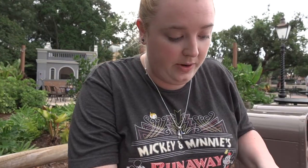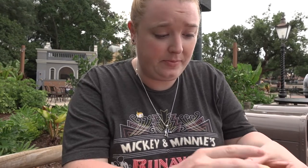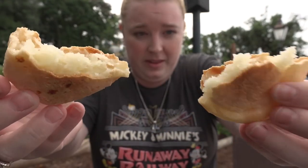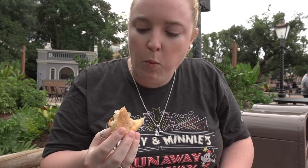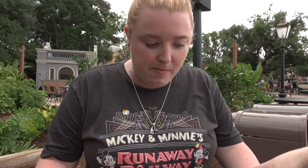Okay, next stop was Brazil. And, of course, we had to stop and get the delicious Brazilian cheese bread. I would pronounce it in Portuguese, but I don't know Portuguese. So, it's really hot. I don't think it's done. It was nice. I guess we're gonna move on and not eat the rest of this because it's not done.